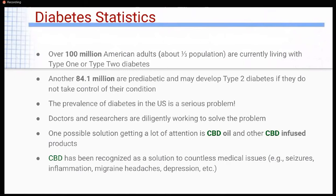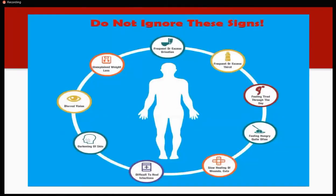We are working diligently on working to solve the problem, but one problem we know is our diet. So there's a lot of attention that's been given to CBD, CBD oil, CBD infused products, because we know that CBD has been recognized as a solution to countless other medical issues like seizures, inflammation, migraine headaches, depression, etc. But absolutely, there's a lot of studies on CBD and diabetes.